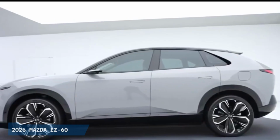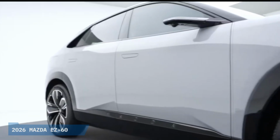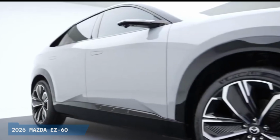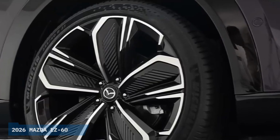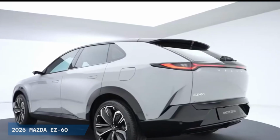Moving to the side of the EZ60, we see very clean lines with a very high and straight baseline of the windows and a very thick rear pillar. The wheel arches are circular and well marked, and speaking of wheels, they can be up to 21 inches. Moving to the rear, the style also shows a lot of personality.